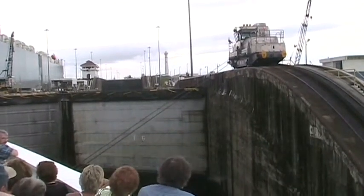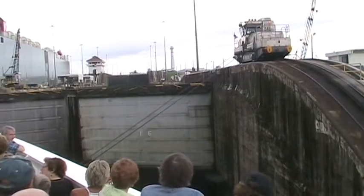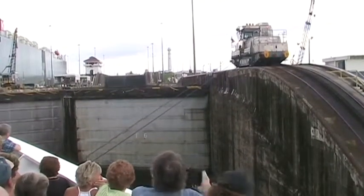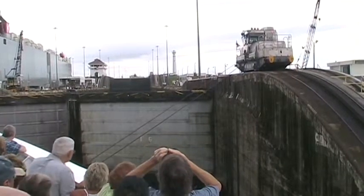Going through the Panama Canal is not a rapid operation, and it works just the same way it did when the canal opened originally. All of the locks are filled from water that is coming from the inland lakes, in this case from Gatun Lake, which we're looking at. It's a couple locks ahead of us.